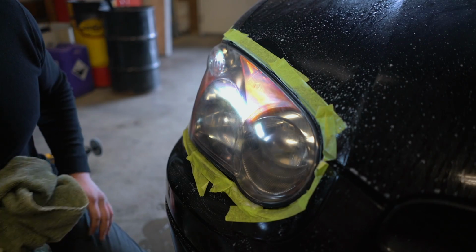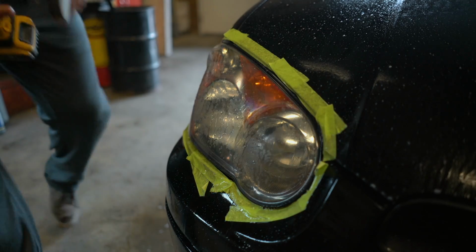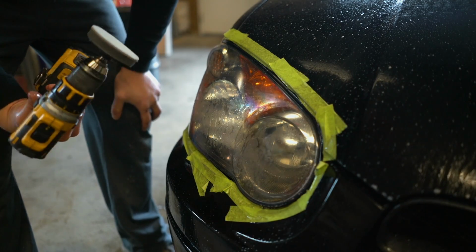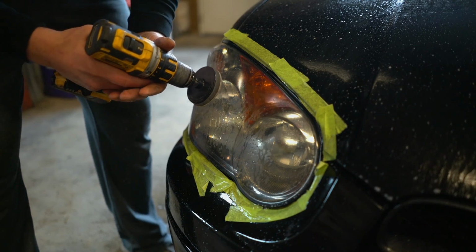So there it is with 800. Yeah, getting a lot better. This 3000 right here should pretty much take every single little scratch out that we just put in it with the other sandpaper.